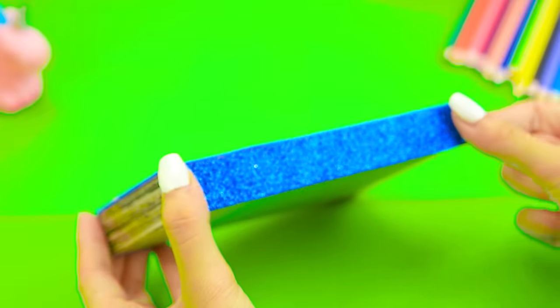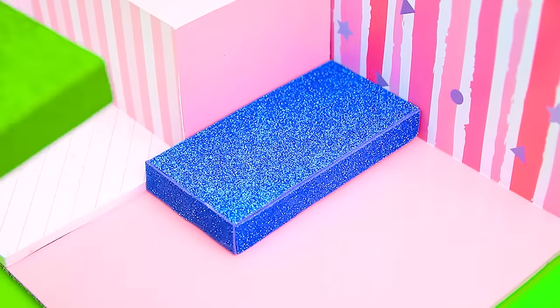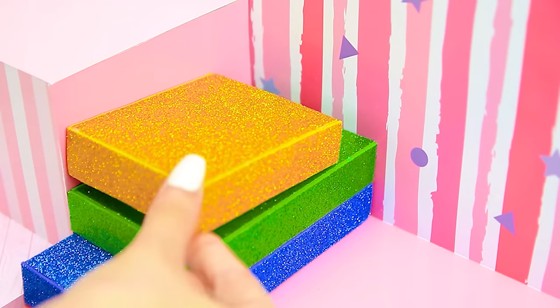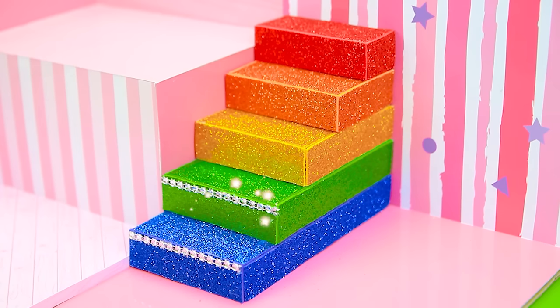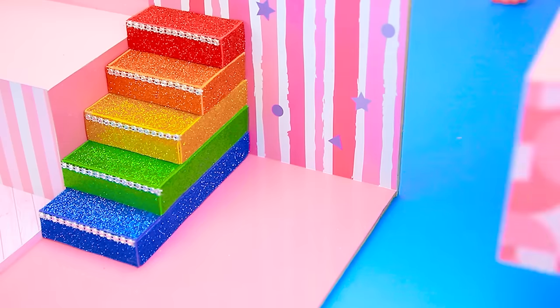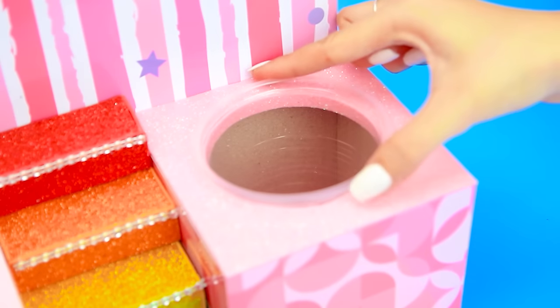We have red, orange, yellow, green, and gem powder to go up and down. I always dream of my house having a pool, so I put it here.